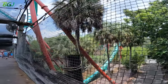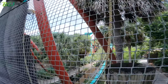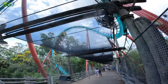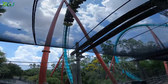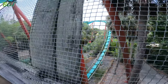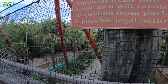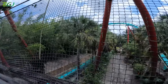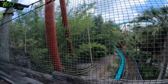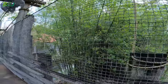Now we have Kumba here. And it did say Kumba was closed today. Nobody on it. Nope. So I don't think they're actually open today. They might be just testing it because it was recently struck by lightning. And from what I heard, the lift hill motor got hit.